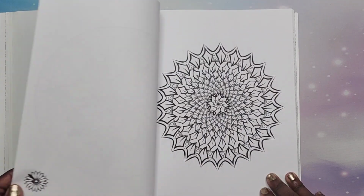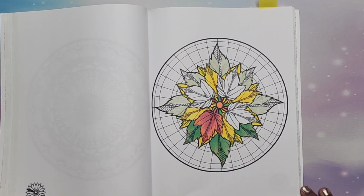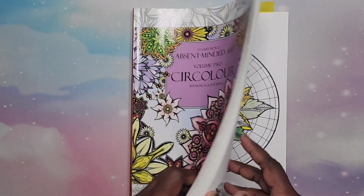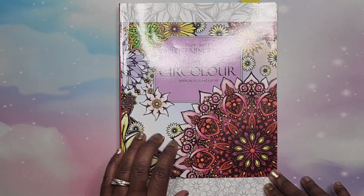Unfortunately, I'm not one of those people who write down what pencils I use on every page. So it's hard for me to come back and look at it and say what I've used. So yes, Absent-Minded Art, Volume 2, Circular by Stuart Royce.